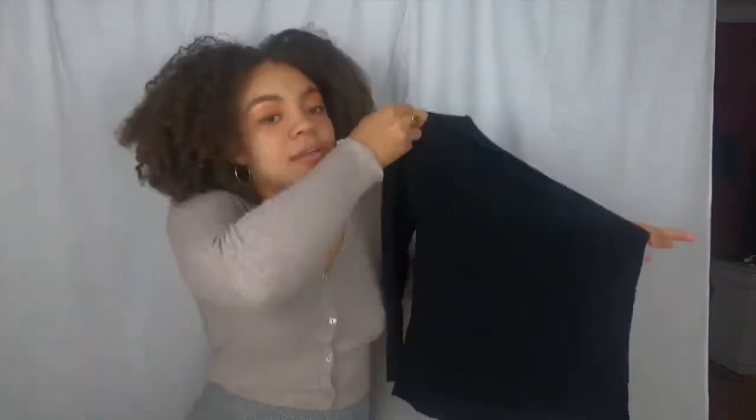Last but certainly not least, for the category of tops, I found this cute asymmetrical rib knit top from Savers, and this one was $4.49 from Savers. Again, this was the same day I also purchased the other cutout navy rib top. And I did get 20% off using my coupon that day. And it's asymmetrical, it only has one sleeve.